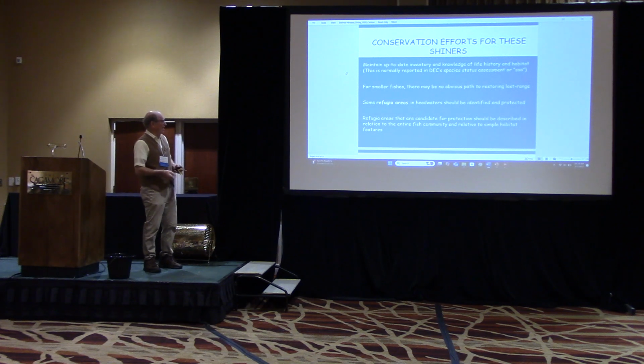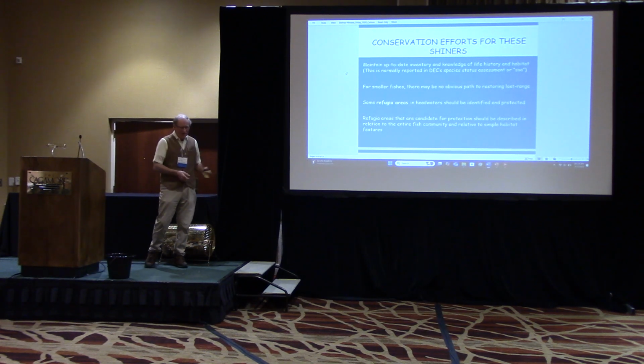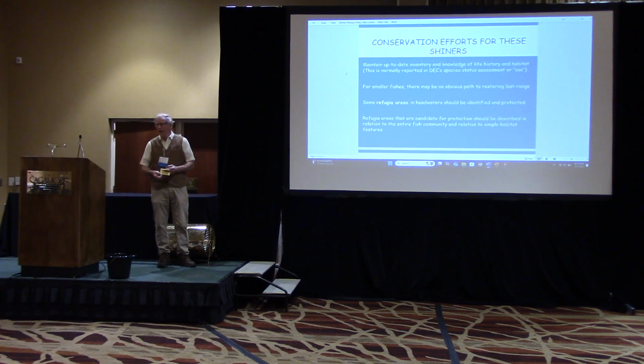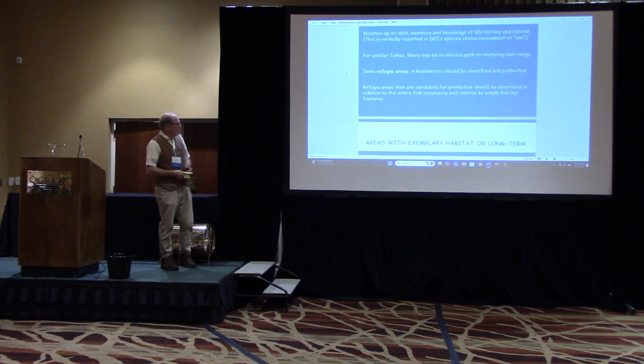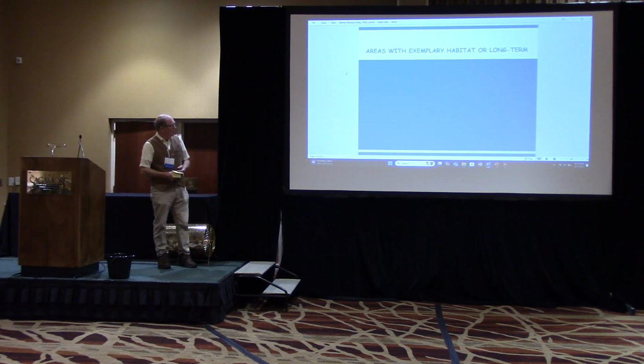Smaller fishes are not as eligible for the kinds of conservation efforts we know about for larger fishes. You're probably not going to have a hatchery program. And even if you do have more fish to put in a place where they used to be, you've got to know why they aren't there anymore. Refugia areas might be a more credible conservation effort, where you have to protect the habitat. And I'll be speaking about some of these refugia areas as we go along. So the Nature Conservancy used the term exemplary habitats, and I think the next slide might have more of that information.